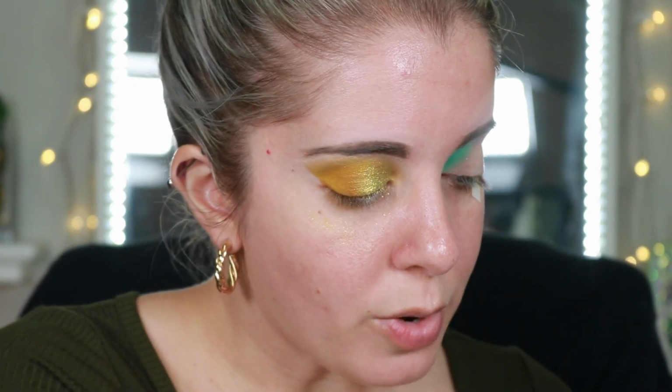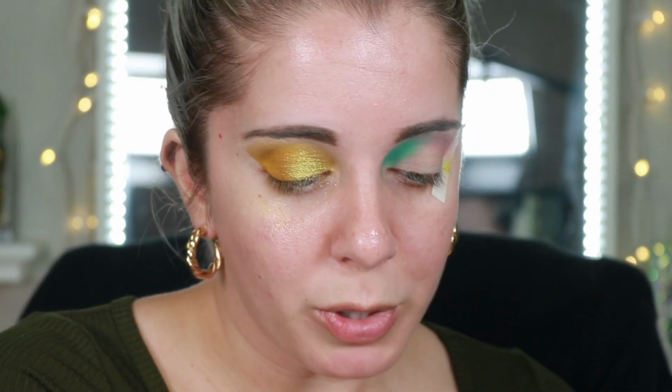The Milk Cosmetics lashes in the shade. Let's blend it out so nicely. Okay, so let's blend it out. And the palette is really decently sized.